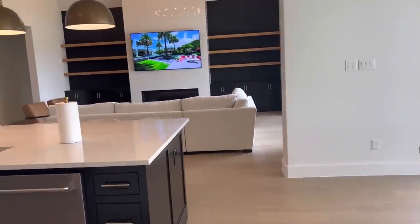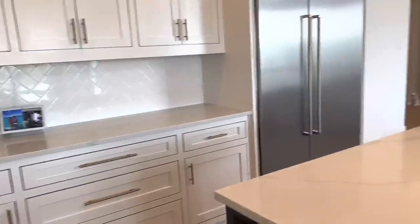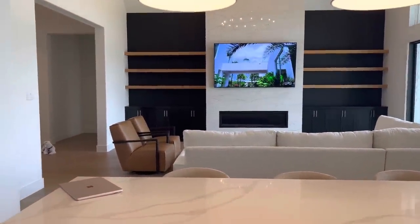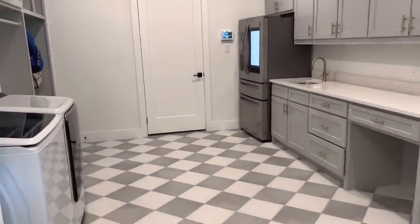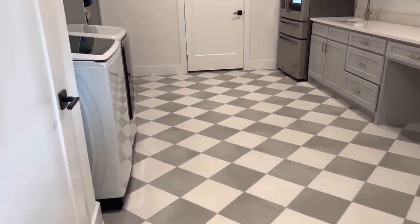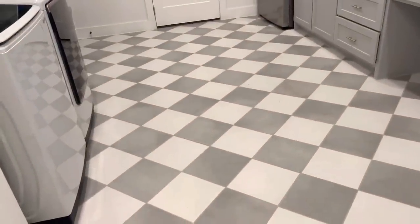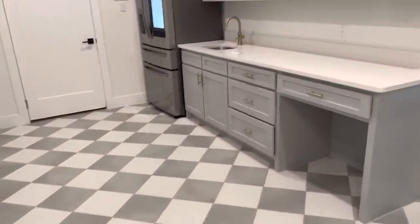Going back down this hallway, I'll take you to our laundry room. Yep. So we basically did white, black, and gold. Those were the colors I had on my Pinterest board. Now this is the laundry room, which is right off the butler's pantry. I tried to do something different. So I did the gray and white checkered floors.